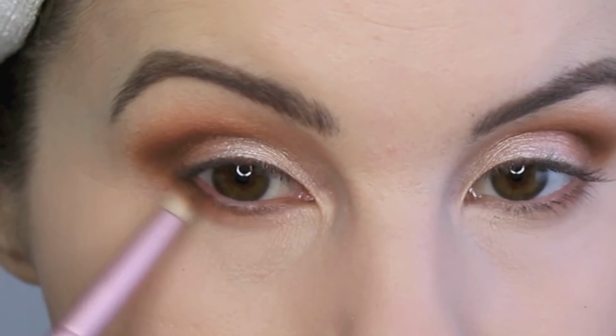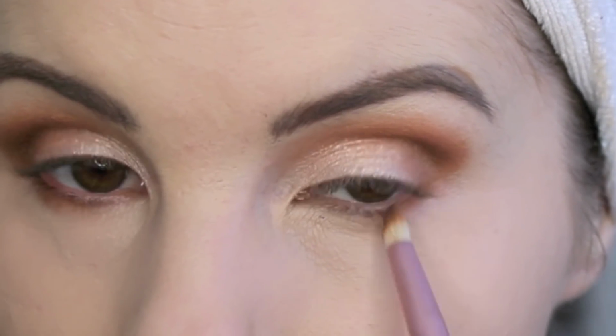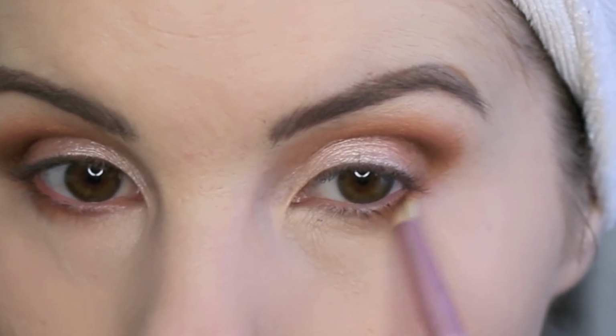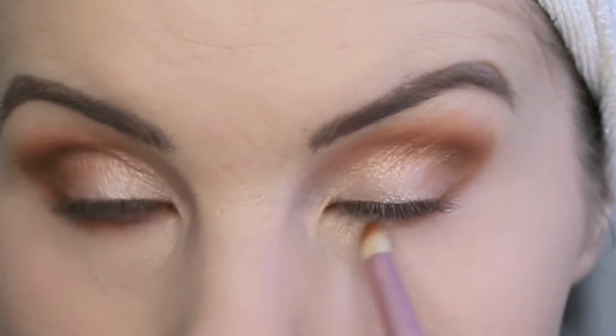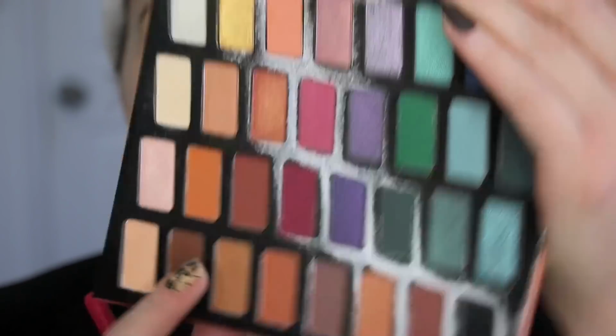And I was surprised when they sent this to me because I had no idea that they were coming out with a palette for their holiday collection. I follow Wet n Wild on Instagram and I hadn't seen any post about it, but maybe I missed the post. Now I'm just gonna use the dark brown that I used in the outer V.